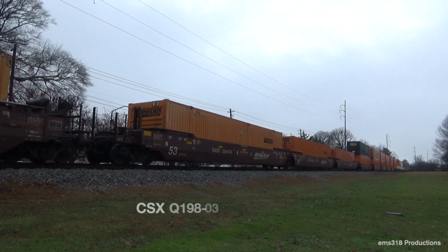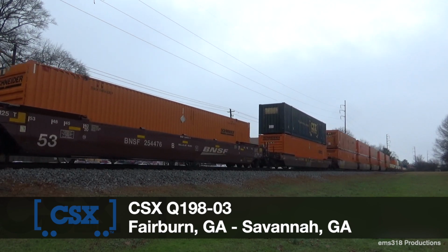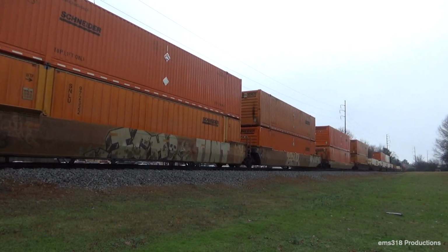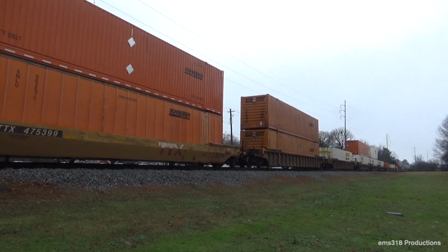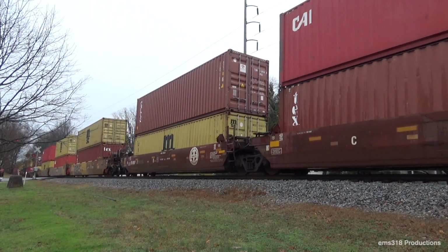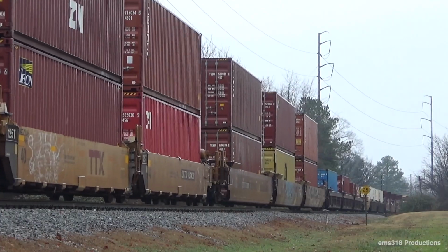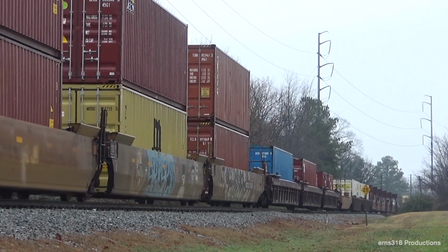CSXT ET44AH 3392 now leads Q198 as they proceed eastbound, railroad southbound towards Augusta, and eventually onto Savannah. Q197 and Q198 are the only guaranteed through mainline trains to be seen now on the Georgia Road, with the exception of locals in the area and a few oddball coal trains. But there's not much left to be seen.